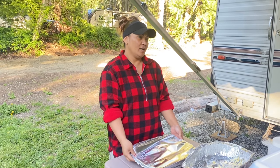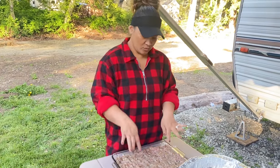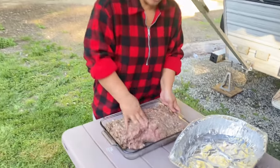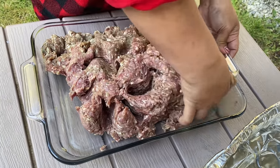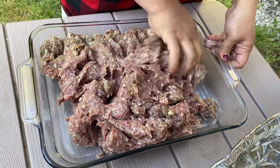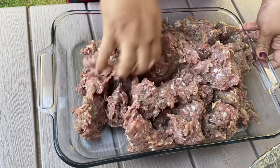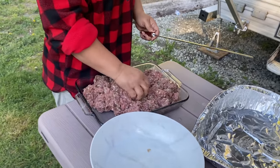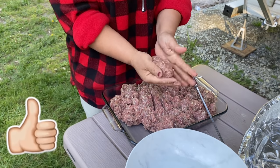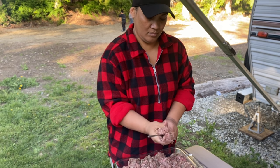What you got there? I made this mix from home. I have ground beef and ground pork mixed together with garlic, black pepper. Ooh, smells nice. Onions, paprika. So I'm going to make ground beef kebabs. Too big?